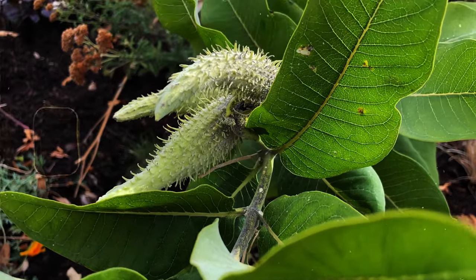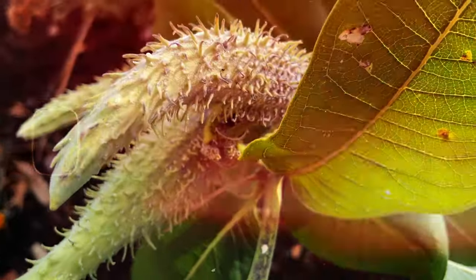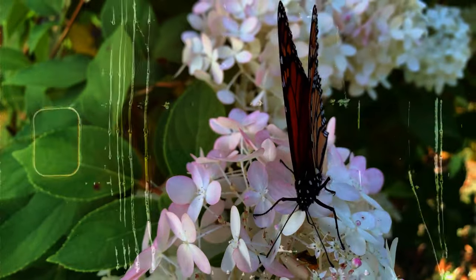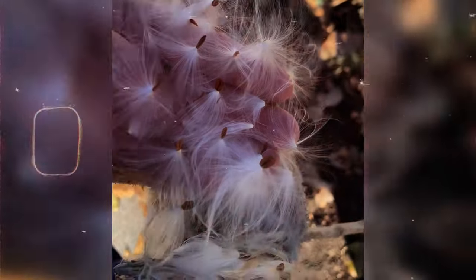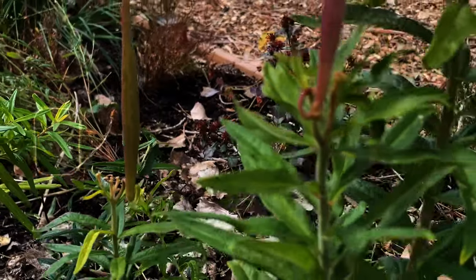The second is milkweed. Every gardener in North America should be planting native milkweeds because milkweed is the host plant for monarch butterflies, and our monarch butterfly population is threatened. So dedicate a little corner of your garden to milkweed. Make sure you're choosing native milkweeds and then just watch.